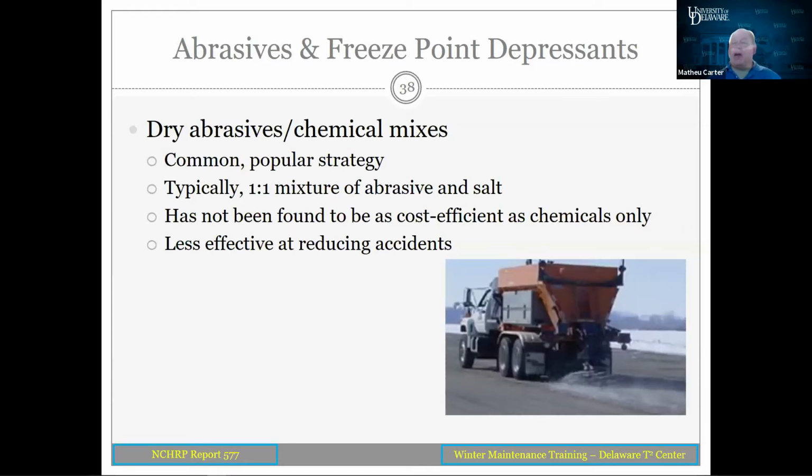If we are using dry abrasives, again, typically this would be sand, but you could use cinders and things like that. Increasingly, a lot of agencies have gotten away from that because we don't get the melting contribution from it. We get a skid resistance for a while, but it tends to leave a lot of residue on the roadway. A lot of times we have to go back and clean that up. It can create some problems with damage to vehicles and things like that.